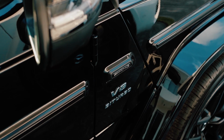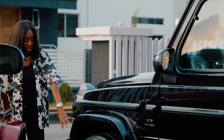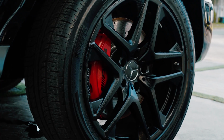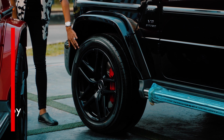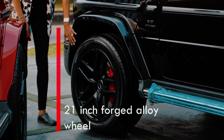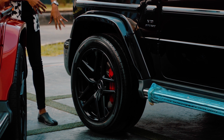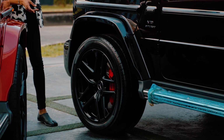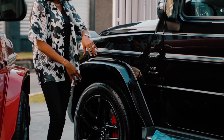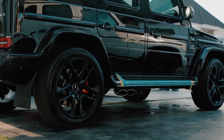Now, the G63 2022 model, you can go up to 22 inches. This specific rims, I believe, are 21 inches. You have the forged alloy wheels, and you have the option to have it matte black from factory, or you can have it with a gloss finish. You have the red calipers in there. The brake calipers will probably give you about 6 pistons on the front, and you have the ventilated 14.8 inch disc at the front, and a solid 13 inch disc at the back.